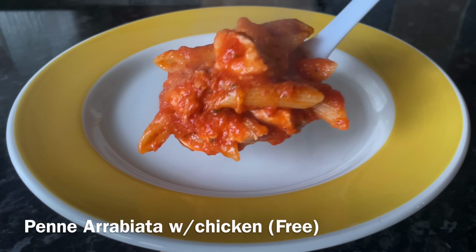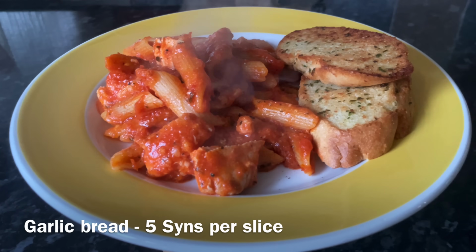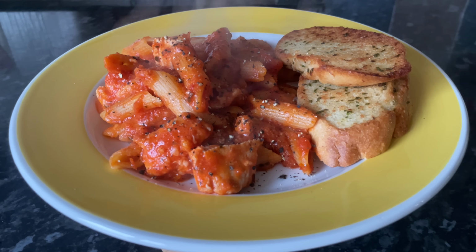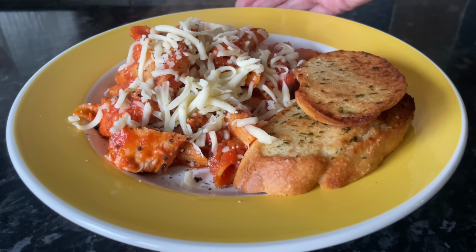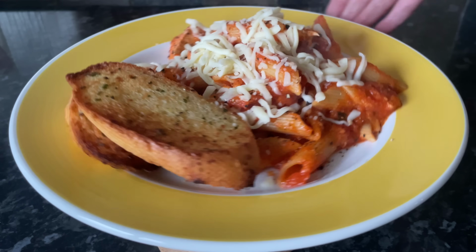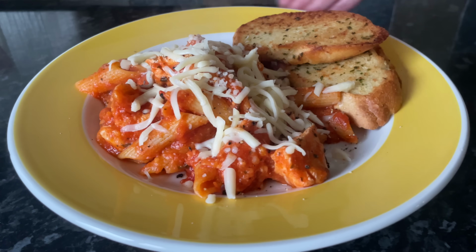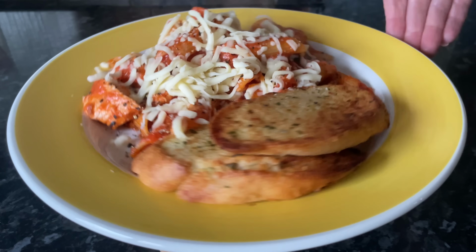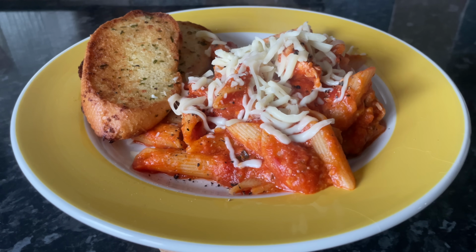So this is my penne arrabiata here. So that's a tomato, basil and onion and garlic sauce, which is all free and speed food, with my chicken in there, which is obviously free, my Healthy Extra cheese on top, and I've used my Syns for 2 slices of garlic bread. I love garlic bread with pasta, as you'll have noticed in my normal meals of the week, so you don't have to stop having things that you like.